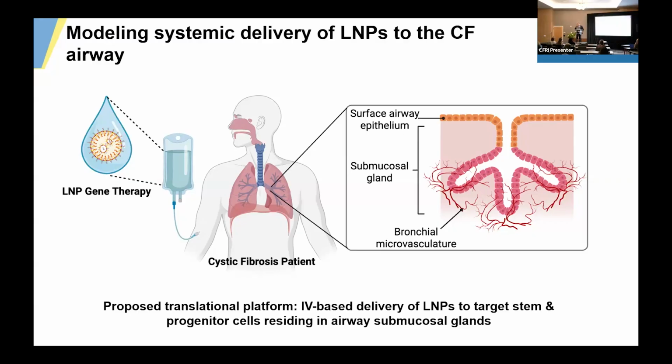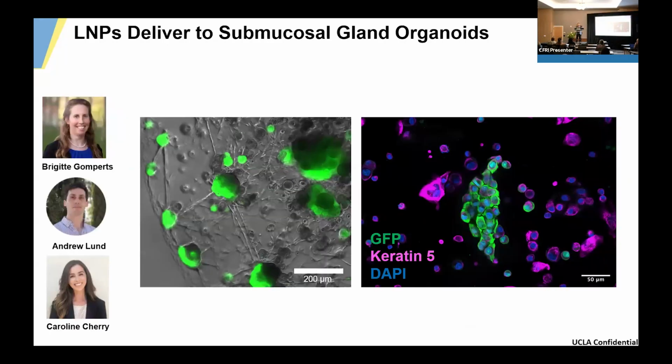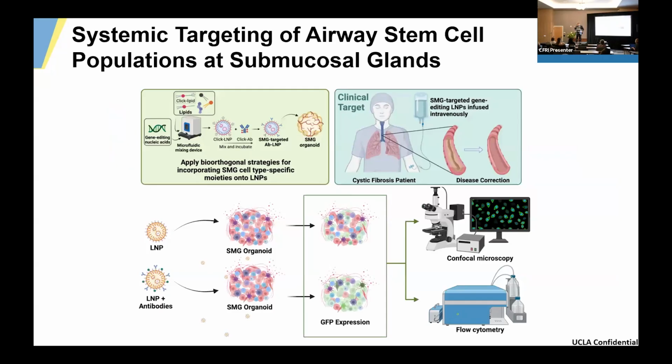And so now we're thinking about how to develop systems that can model that delivery process as we move forward. We know that without a simulated vasculature, our nanoparticles can transfect and deliver at least GFP cargoes to these types of cells within submucosal gland organoids. And now the challenge is ultimately going to be, can we add the vasculature and see how we can tune how the nanoparticles cross endothelial barriers. And this is our first set of experiments to do that. I don't have time to go into that.